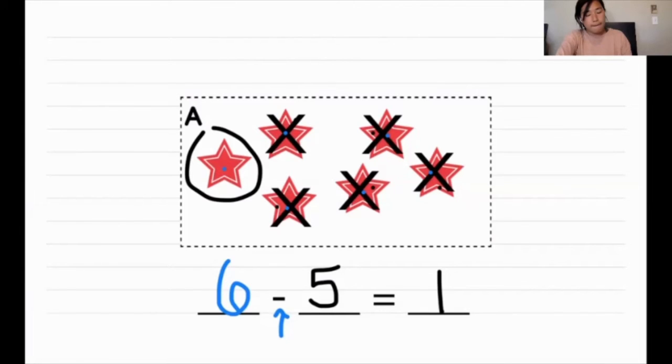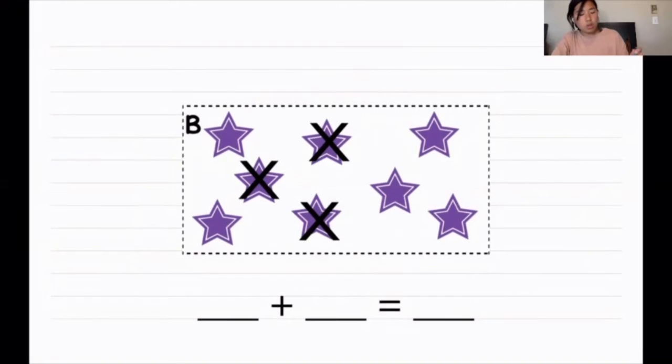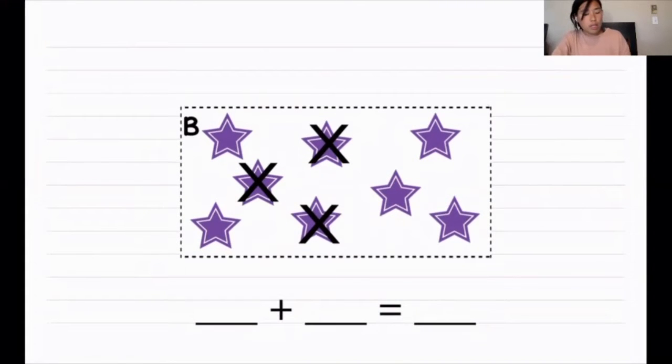All right, so let's see if we can do maybe a couple more before we end our session, our lesson, I mean. All right, so next one. Nice job with that one. Now let's try this one again together.